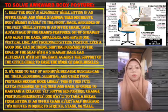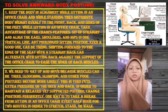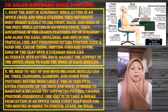Any prolonged sitting position, even a good one, can also make us tired. So we need to shift forward to the edge of the seat with a straight back, and can alternate with sitting back against the support of the office chair to ease the work of the back muscles.